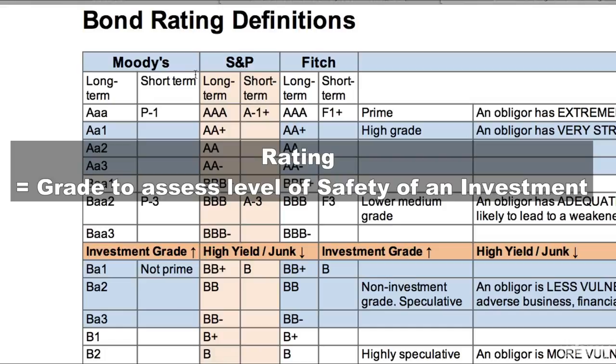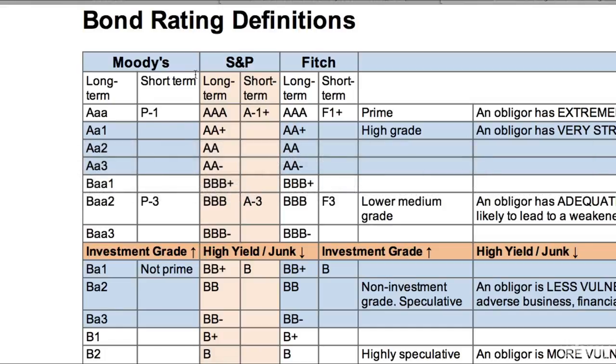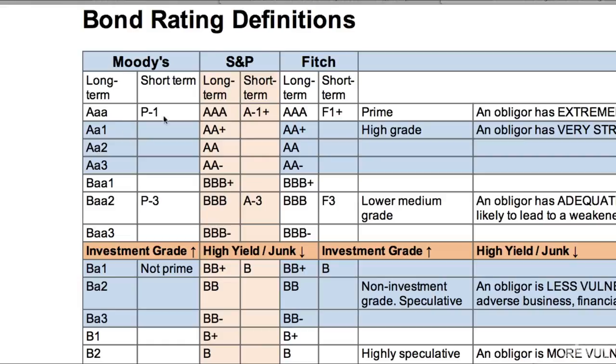Therefore, the rating is not telling us anything about how good an investment is when it comes to returns. It's just telling us how safe an investment is. As you can see, those agencies use more or less the same system of rating. They actually use different names to mean the same thing. For example, if we look at the first column, Moody's uses AAA to mean a prime investment, therefore a very safe investment, and the same is true for S&P and Fitch in the long term, but then they use different names in the short term.